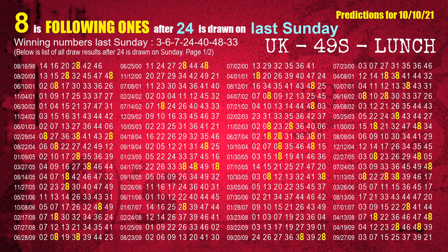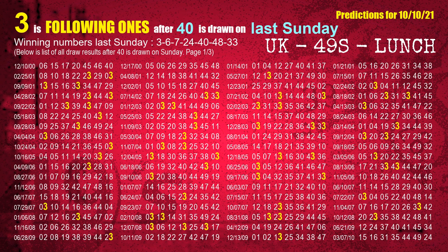The fourth winning number last Sunday is 24. The most frequently following units digit is 8, when 24 is the winning number on last Sunday. The fifth winning number last Sunday is 40. The most frequently following units digit is 3, when 40 is the winning number on last Sunday.